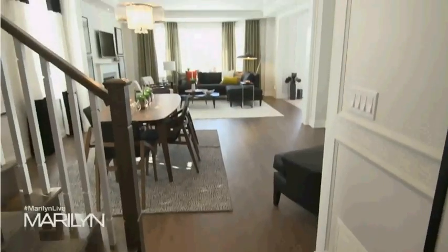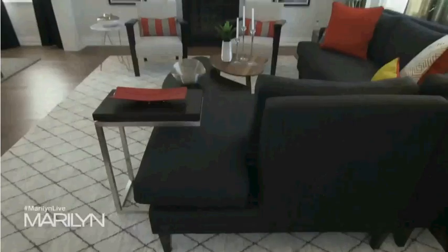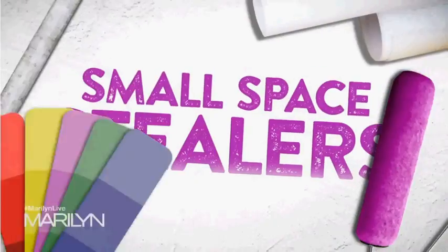Let me just say in closing that good design comes in all shapes and sizes. So, regardless of how big your space actually is, go for style no matter what. That's what's always going to carry the day.